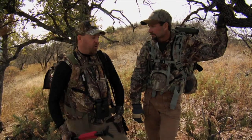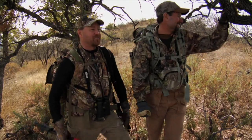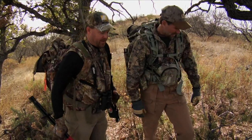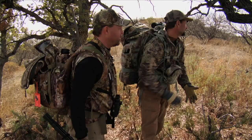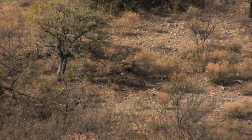Well, normally the zone's a little closer than 300, but with Coues deer, that's getting in tight, isn't it? That's getting real tight. We just expanded the zone, so let's take our time. All right, see what we can do. Yeah, just give it a shot.